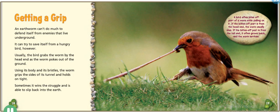Getting a grip. An earthworm can't do much to defend itself from enemies that live underground. It can try to save itself from a hungry bird, however. Usually, the bird grabs the worm by the head end as the worm pokes out of the ground. Using its body and its bristles, the worm grips the sides of its tunnel and holds on tight. Sometimes it wins the struggle and is able to slip back into the earth.